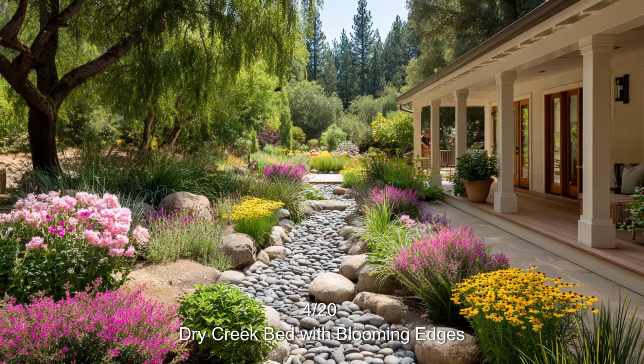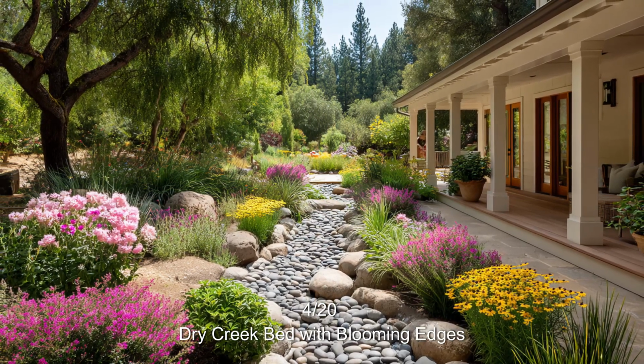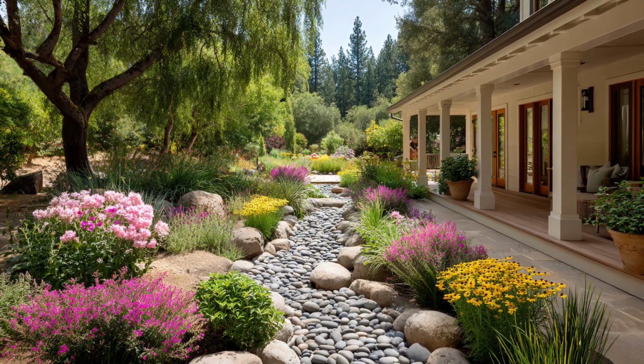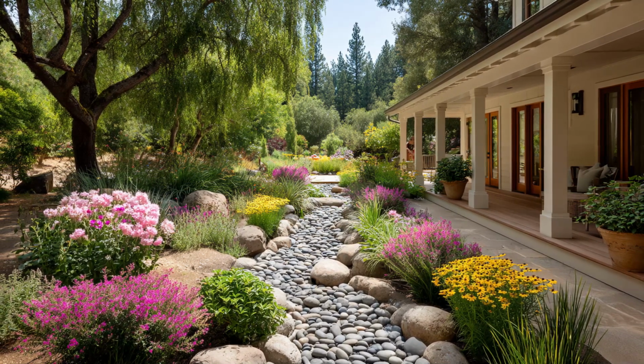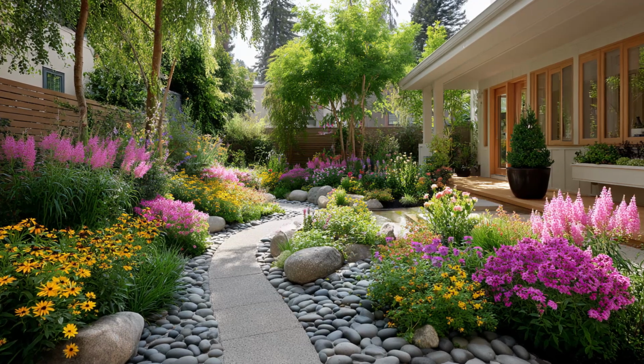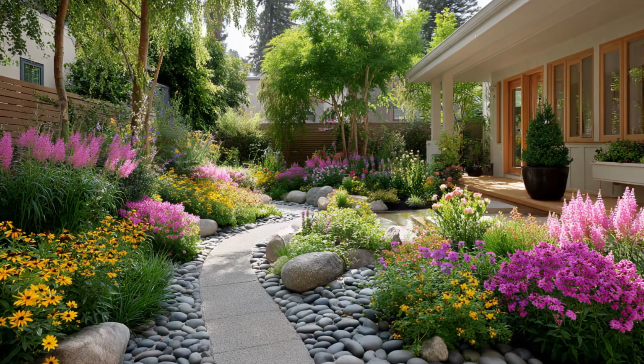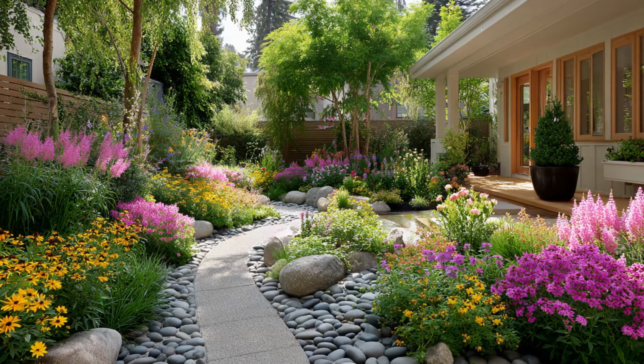A dry creek bed of polished marble and slate snakes through vibrant flower beds. The stones shimmer subtly in sunlight, creating a fluid motion across the yard. Golden coreopsis and magenta salvia bloom beside the channel, their colors intensified by the light reflecting from the smooth, organic stones.